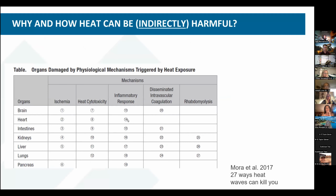Here is also a table summarizing how the 7 vital organs that are typically impacted by heat can be impacted through different types of mechanism, including rhabdomyolysis, the death of muscle fibers, but also ischemia, a lack of blood in some vital organs, and heat cytotoxicity or an inflammatory response. So this is just a quick summary of what is happening when a body is exposed to extreme heat. And this is why heat is a huge silent killer.